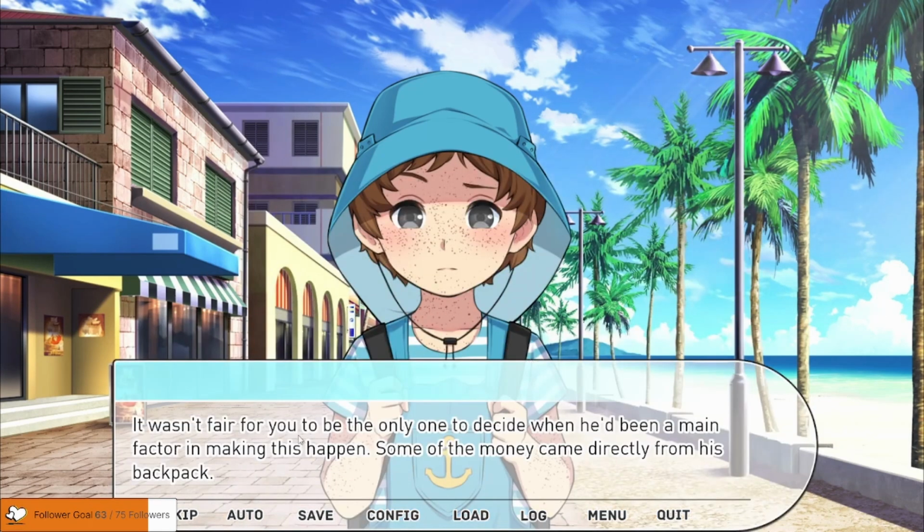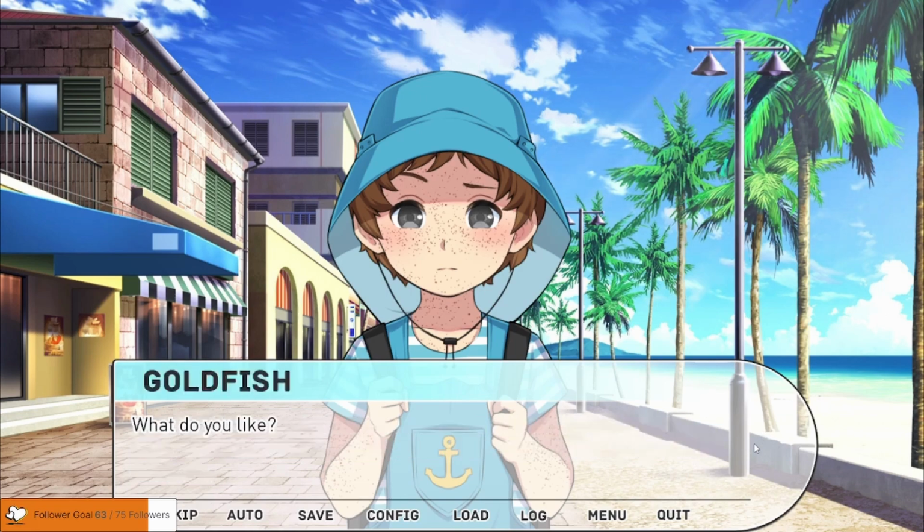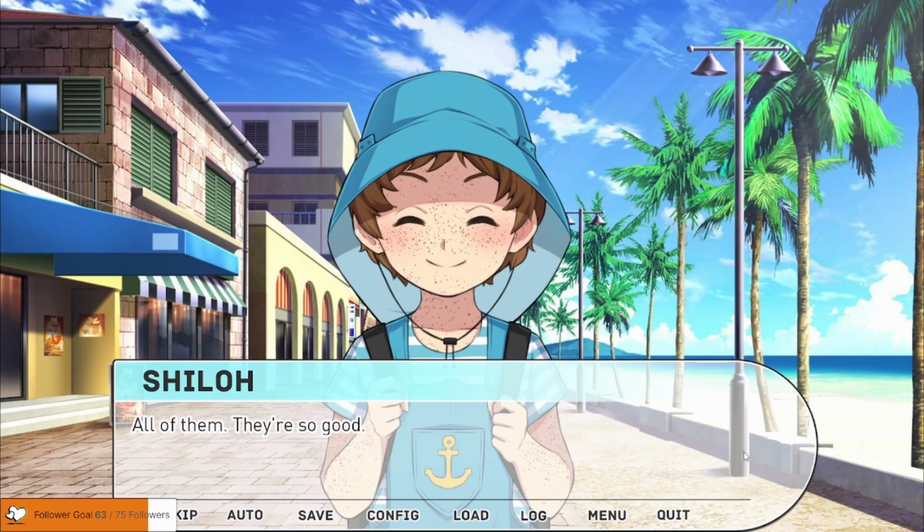It wasn't fair for you to be the only one to decide when he'd been a main factor in making this happen. Some of the money came directly from his backpack. That is true. I forgot he had money in his backpack. Just imagine what you could do with it. It's $2.50-something. I can buy the popsicle I wanted, but that's pretty much it. What do you like? All of them. They're so good. Oh, I forgot you can't make decisions by yourself. God damn it. Just pick one.